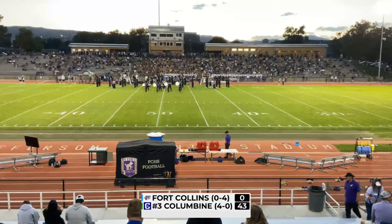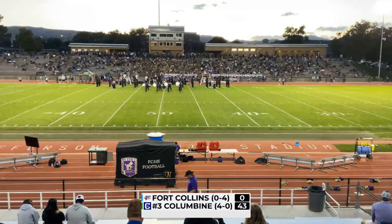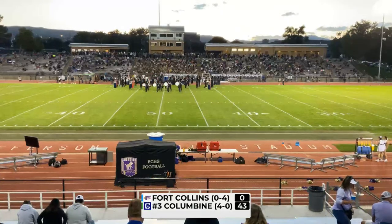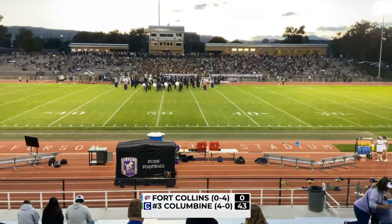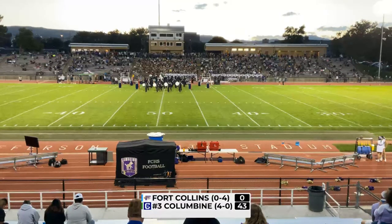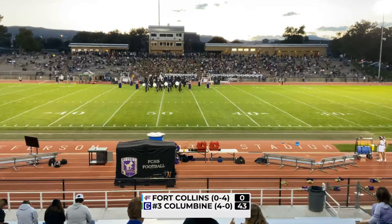But when the Lambkins get into conference play, there's winnable games coming up. So they can use the experience tonight to work on what they're going to do the rest of the season. Definitely some building blocks going forward. And the young kids who are out there, the sophomores and juniors, are getting valuable experience and can apply that towards the rest of the season and then get a jump start on next season.